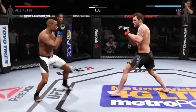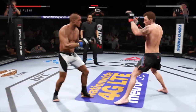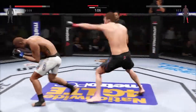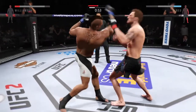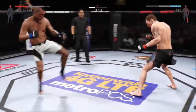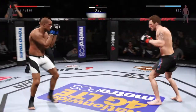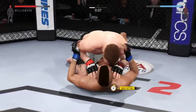Oh, head kick. With the kick. Oh, beautiful hook. Oh, that's a heavy body kick. Big shots. Solid jab. Straight punch. The huge head kick is blocked. Nice hook. Oh, good combination. 45 seconds on the clock. Oh, that's a big head kick. Oh, solid jab. Teeing off. The single leg.